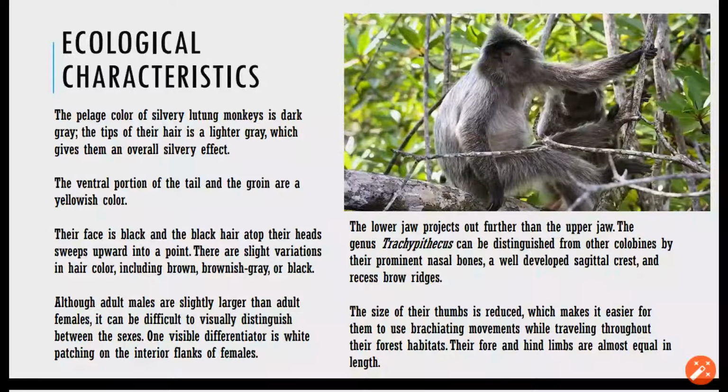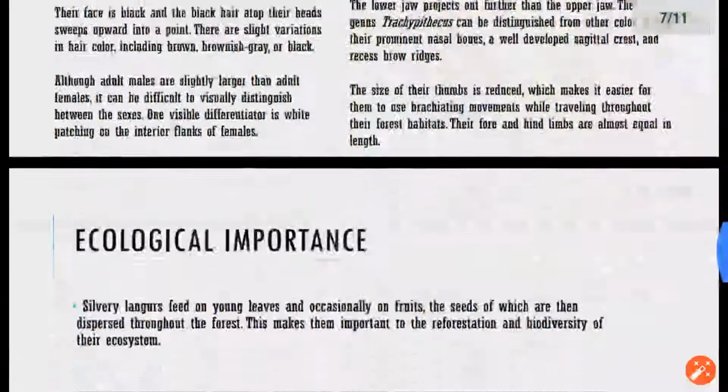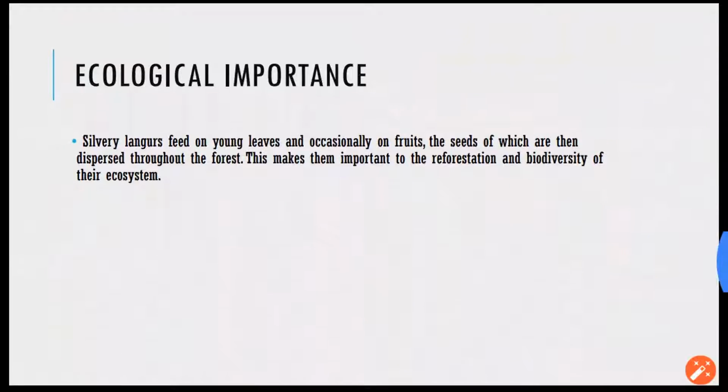The genus Trachypithecus can be distinguished from other colobines by their prominent nasal bones, a well-developed sagittal crest, and temporal ridge. The size of their thumbs is reduced, which makes it easier for them to use brachiating movement while traveling throughout their forest habitats. Their fore and hind limbs are almost equal in length. The ecological importance is that the silvery langur feeds on young leaves and occasionally on fruits, the seeds of which are then dispersed throughout the forest. This makes them important to the reforestation and biodiversity of their ecosystem.